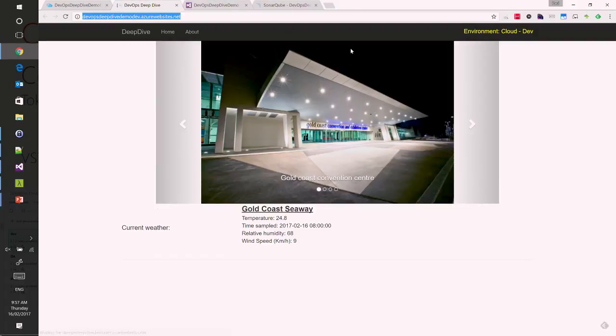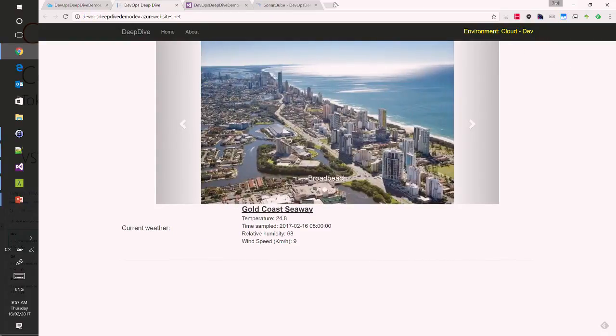But this is my dev environment, and with any luck, the variable substitution process has kicked in, and there'll be the appropriate substitution. You should see it come up soon. Come on, you can do it. All right, so here we are. And here's where it's been replaced up here, environment Kloud dev. That's all good.